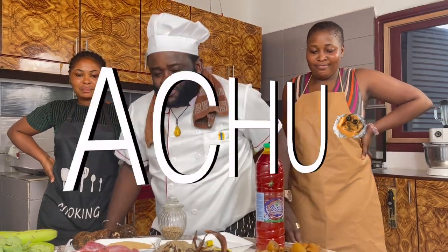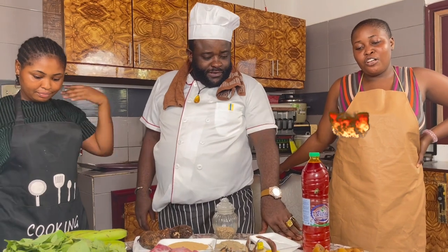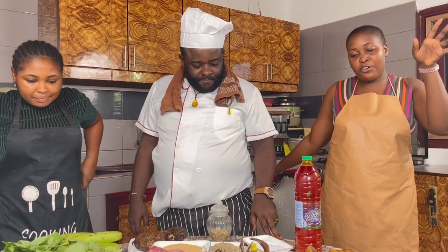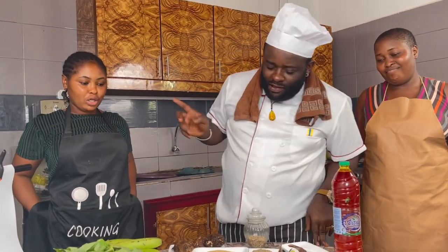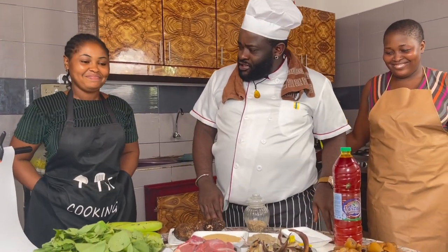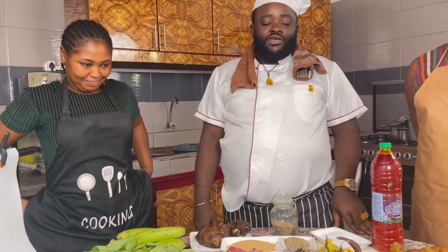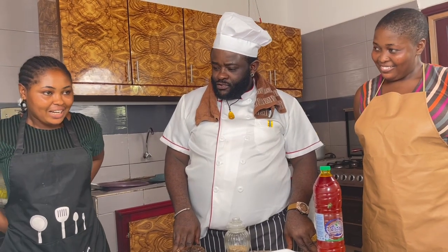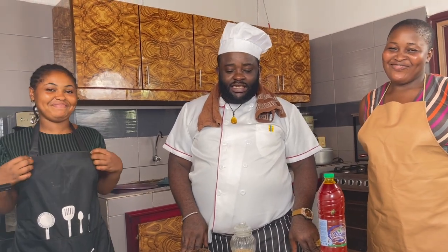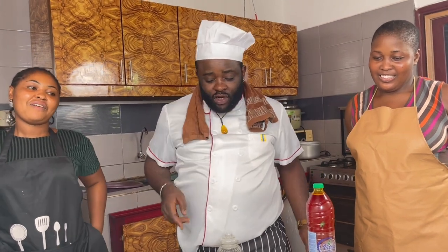Wow, what's achu? Achu is a traditional meal for some villages found in the northwest. Some villages, like Bakun. I know you're from the northwest. Which village are you from? From Womb. So achu is not traditional to Womb. Okay, so which is the traditional meal? Fufukon and katikati. So yeah, people, someday we're gonna do you fufukon and katikati.